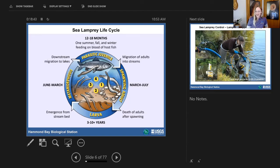So those sea lamprey, like I mentioned, have their annual spawning runs. The males head into the streams first. The females then follow. They find each other in the streams. The males and females pair up. Sometimes you might have multiple females on the same nest with a male, or maybe multiple males on the same nest with a female.